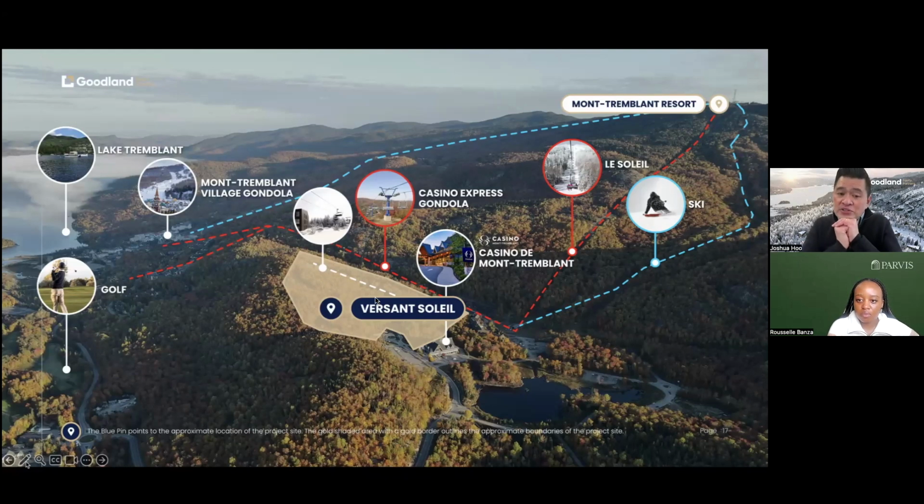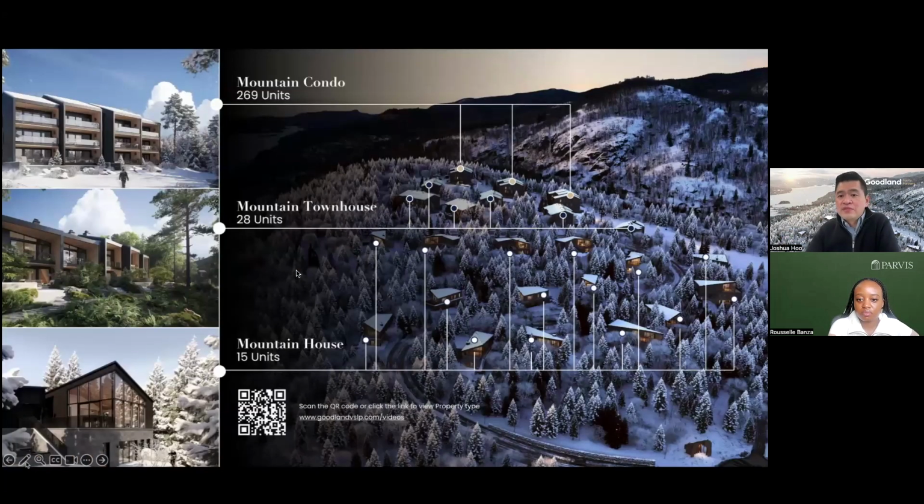And for the residents here, there's one benefit. They will be given a gold card for Mont-Tremblant. This gold card allows them to jump to the front of the queue, the line, for their ski lift. Some of the buyers actually just buy the condo for the gold card, and that gold card cannot be transferred. It is only for the owner. The owner can put their house on Airbnb, but the gold card cannot be transferred. It's owned by them.